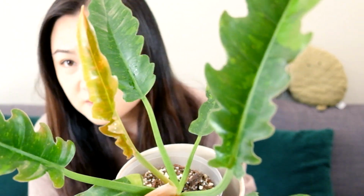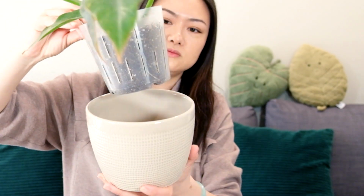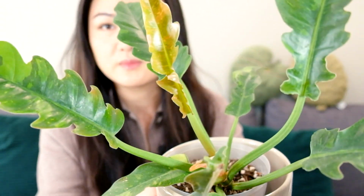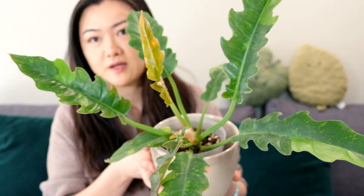Anyway, so this is the Ring of Fire, doing great still. This is one of the plants that's in soil. I don't have a lot of planting soil, but this one is, and so far it's doing great. I'm surprised that I haven't overwatered this, because I'm bad at growing plants in soil.